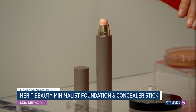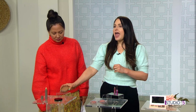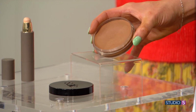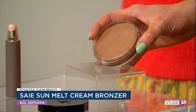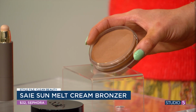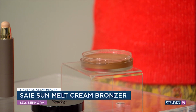And this one looks like a bronzer, which I need these days. This is a brand also that you can get at Sephora called Saie, and they have a lot of things that I love in their line, but if I had to pick one, it's their cream bronzer. This is a dupe for the Chanel cream bronzer, which is twice the price, but doesn't have the clean ingredients, so that's pretty great. Love this just for an easy kind of glow to the skin, a little bit more shape on the face, great colors, it's a great option.